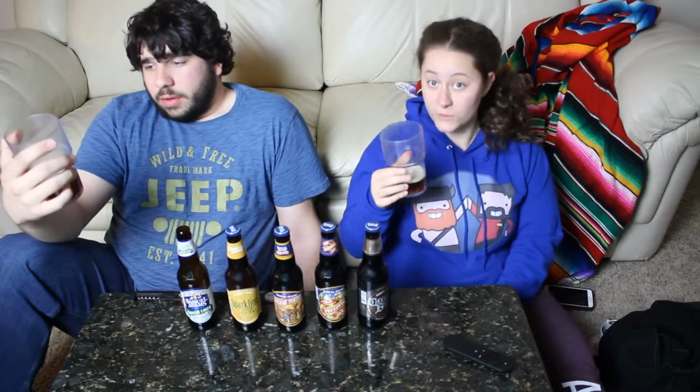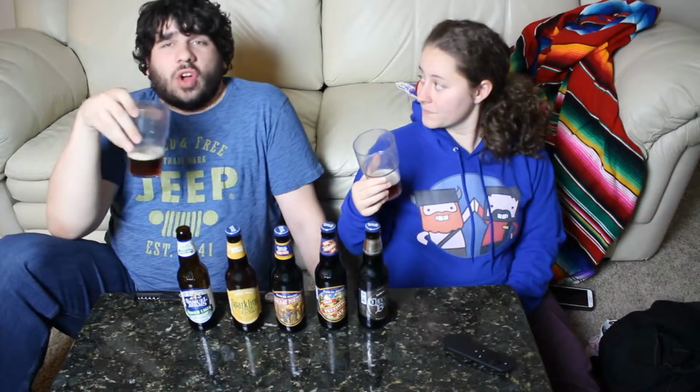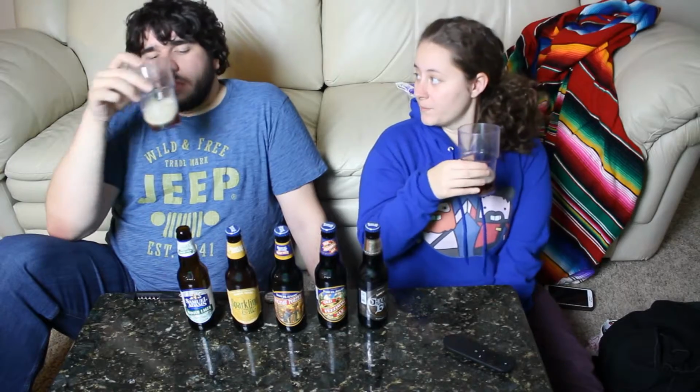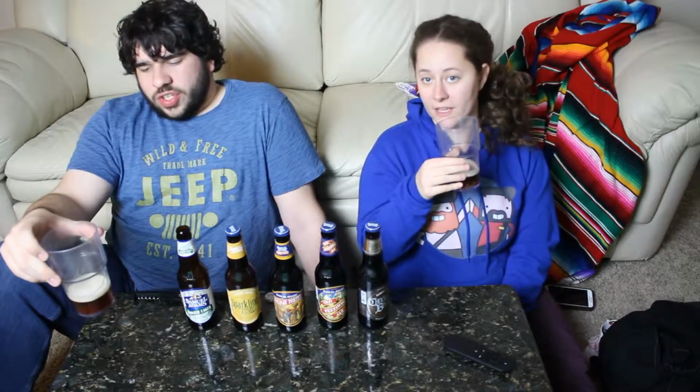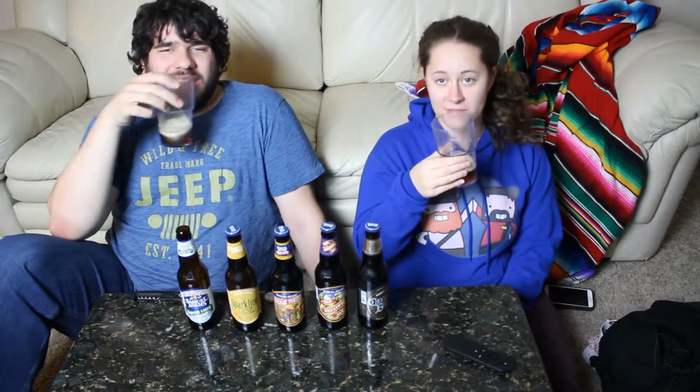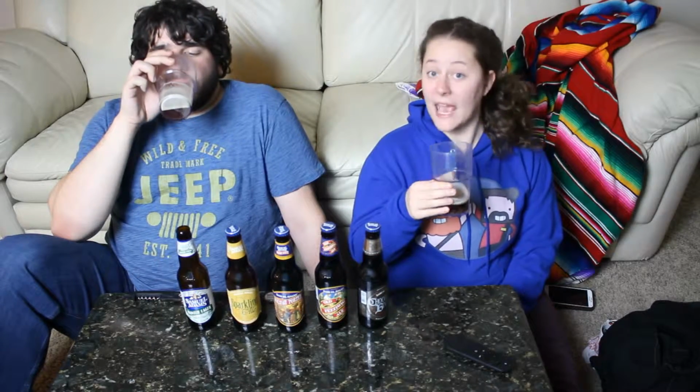It's not bad. Really? I usually hate all these weird beers. I was going to say that this was going to be one I didn't think you would like. It's a little bit hoppier on the frontal palate. See, it's the back hops that I hate, because I hate that aftertaste. That's why I hate IPAs. He hates IPAs, so he doesn't like the hoppy aftertaste.